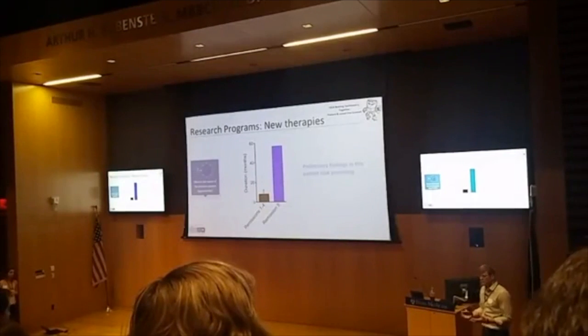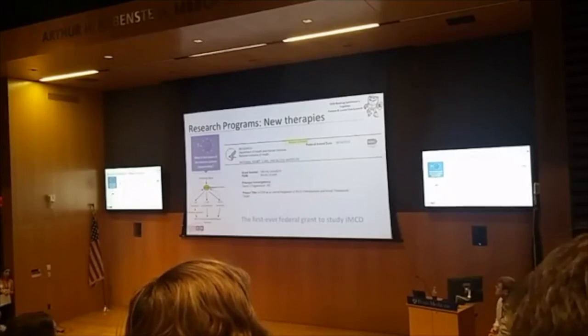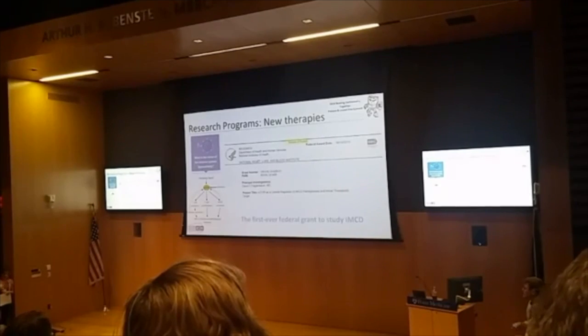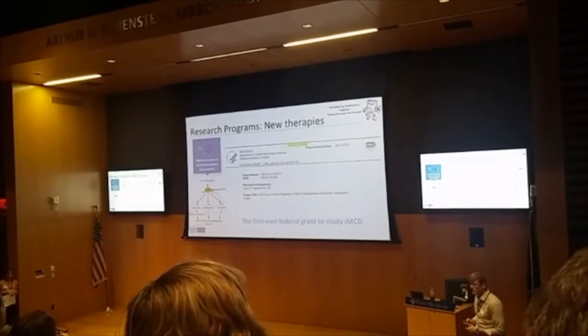So we have preliminary data from a handful of patients. It looks extremely promising. So as was mentioned earlier, David had applied to NIH and successfully received an NIH grant to fund the first ever federally funded clinical trial for Castleman's disease. And so we're going to be looking at this compound in more patients.